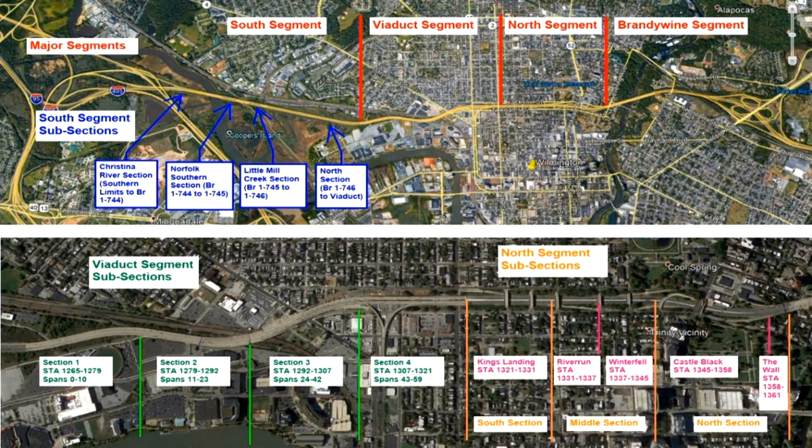So this slide real quick, just at the top you can see it has the segments. The contractor broke it up into 4 main segments. The south segment, which is everything south of the viaduct, has 3 bridges. The viaduct, which is about a mile long. Then the north segment is the at-grade section through the city, leading up to the Brandywine segment, which is the Brandywine River Bridge up to the project end limits right at the 202 interchange.